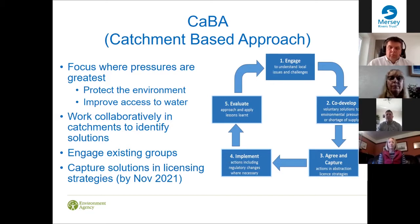There's a huge emphasis with this project on collaboration, which is why we're here today, which is why the Water Friendly Farming Group exists. What we're acknowledging is that the solutions shouldn't be the EA telling anybody that we've got all the answers. It should be about taking a step back, listening and thinking about possible solutions, particularly innovative solutions. Where there are existing groups such as catchment partnerships, which are headed up by Mersey Rivers Trust, there's a drive to utilise them as opposed to starting anything from scratch.